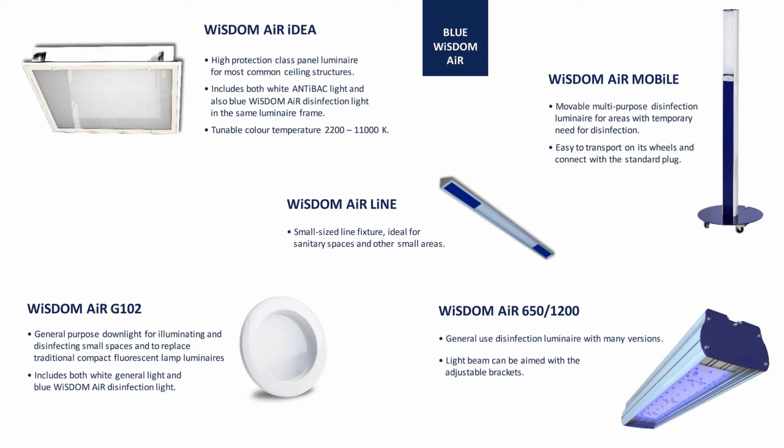We have several different versions of our products. We have the panel light, which can provide both the white general light and also the blue disinfection light in the same luminaire frame. We have some general blue light products that you can easily add the disinfection into an existing room. If you already have the white light, you only need to add the blue light product to disinfect the room when it's unoccupied.